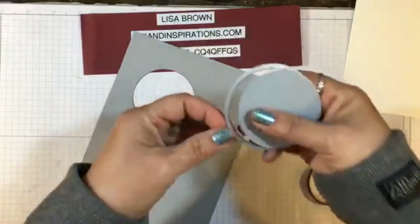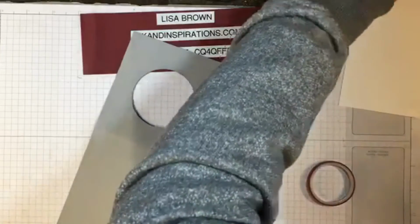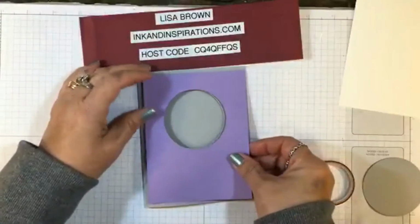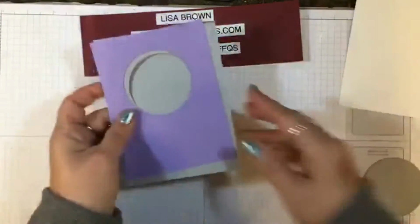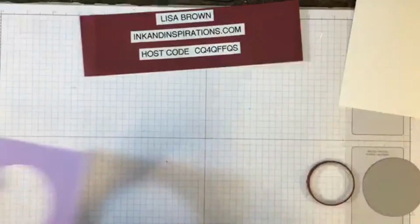Okay, so now I've got that peekaboo hole cut on the front of the card base. So I'm just going to gently peel that off. And we're going to use the Big Shot one more time. But I want to show you here now we've got that. That'll fit just right, okay? So now I want to emboss this with my Textured Impressions embossing folder.